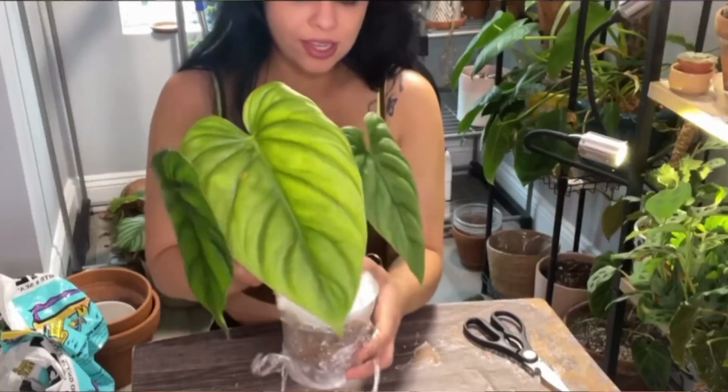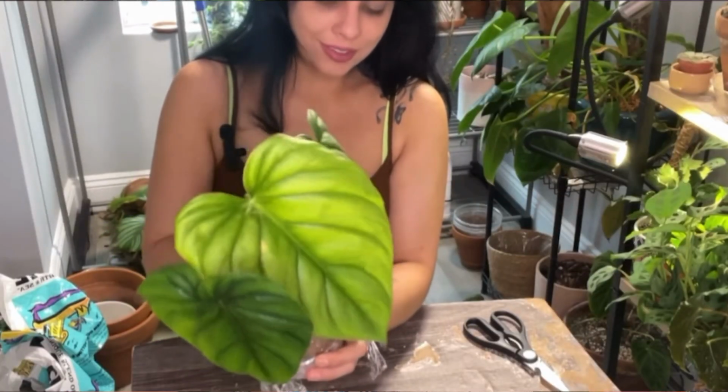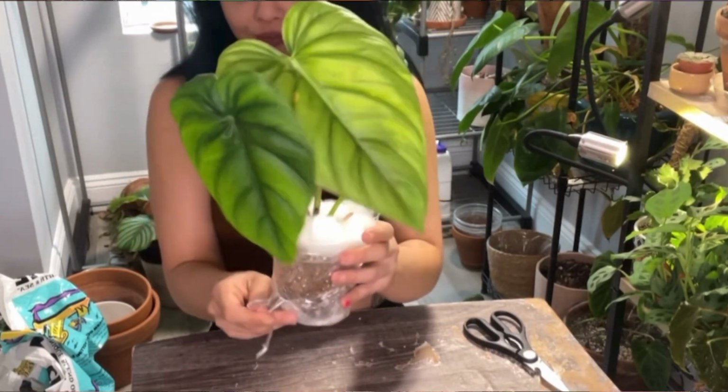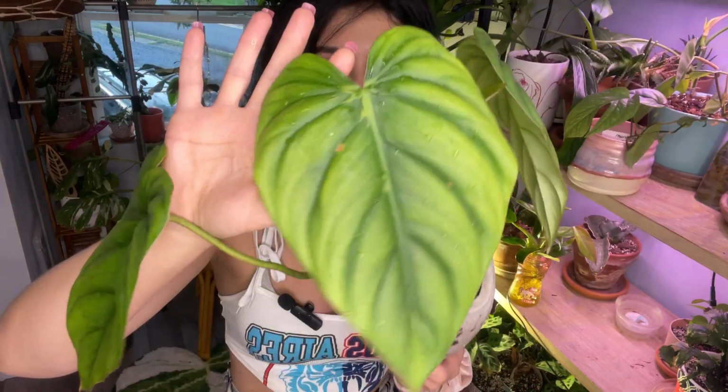There's a new plant that I unboxed recently. I mean, I've had it now for a month and a half. I don't know how long, but it wasn't that long ago when I posted the unboxing video. So this is my philodendron SP Columbia. Look at that. I'm obsessed with that dark outline. Wow, it's pillowy, and then the two-toned green just makes the foliage really pop.